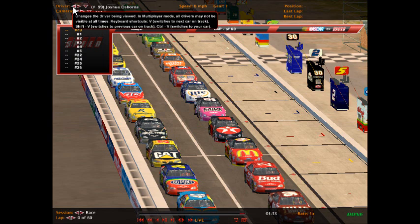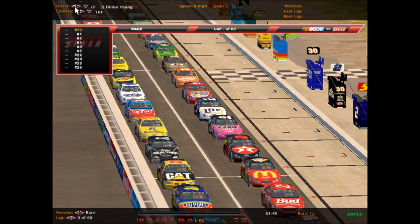Osborne is a winner twice this season, including the... I'm trying to think. I think it was the Brickyard 400. No, it was the Southern 500. Excuse me, that he won at Darlington, in addition to his win at North Wilkesboro. Jesse Turner, 75, is alongside of him.